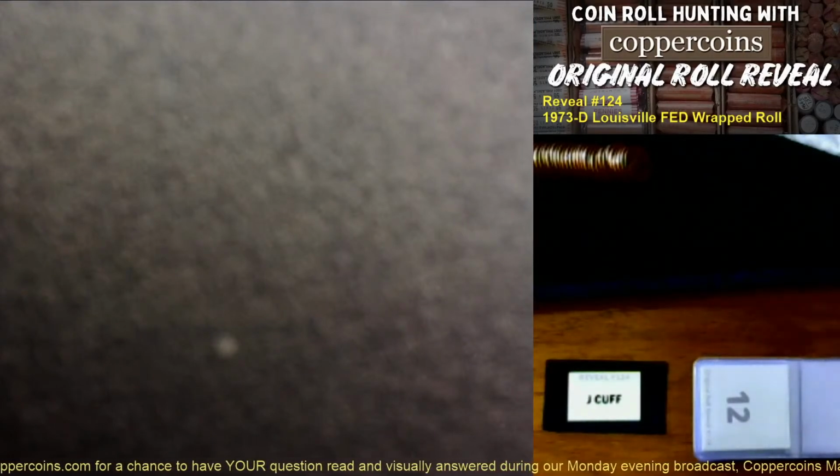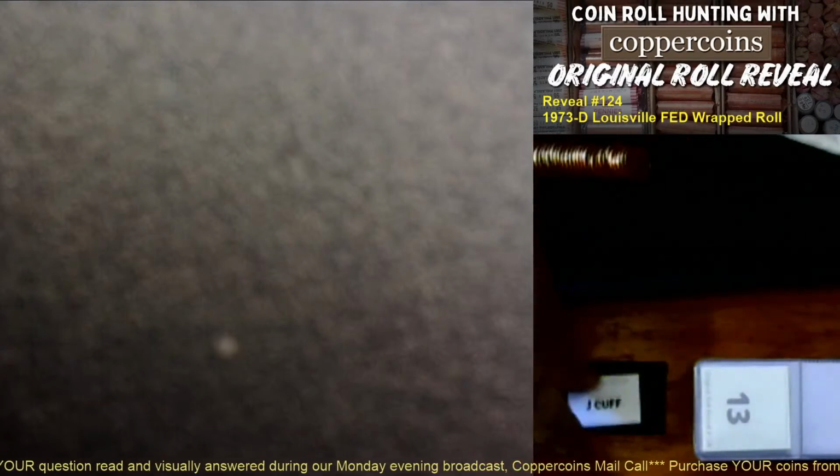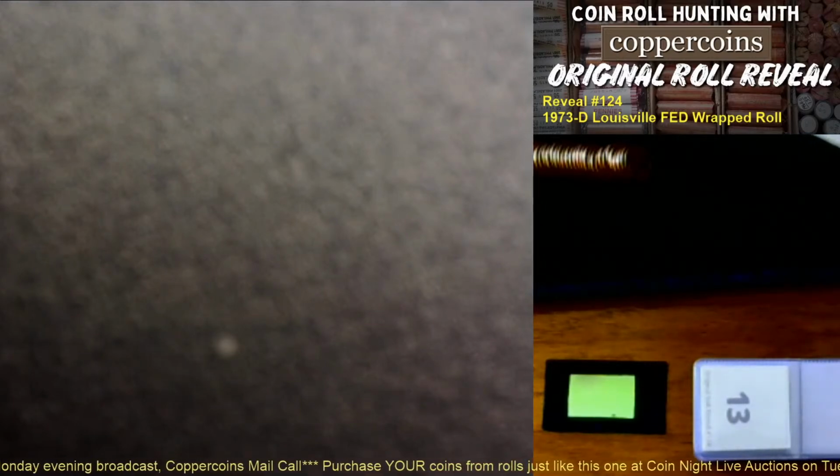Okay, Jonathan Cuff got 4. Well, that's the first one. It's a nice uncirculated 1973 Lincoln Cent. Nothing more than that, unfortunately, this time around.